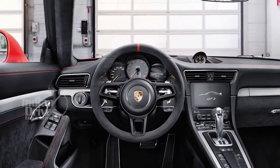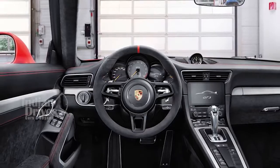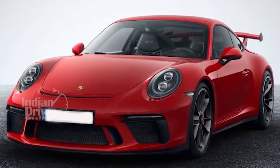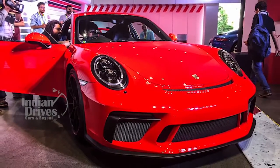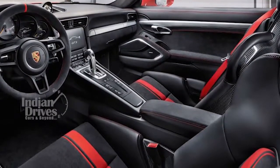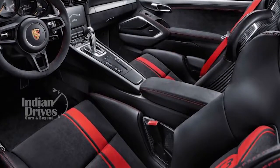The cabin, on the other hand, also comes with a familiar layout similar to the standard 911 but with a host of customization options including leather and Alcantara, apart from carbon fiber and aluminium inserts as optional. Customers also have the option to choose from 3-seat options: electrically adjustable adaptive sports seats, bucket seats with foldable backrest and bucket seats made out of carbon fiber reinforced plastic.